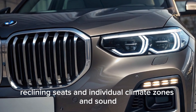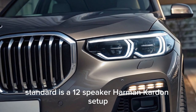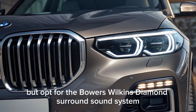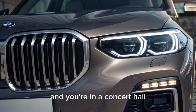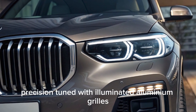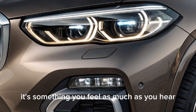And sound? You have a few choices. Standard is a 12-speaker Harman Kardon setup that already sounds fantastic, but opt for the Bowers & Wilkins Diamond surround sound system, and you're in a concert hall. Precision-tuned, with illuminated aluminium grills and 4D seat vibration zones, it's something you feel as much as you hear.